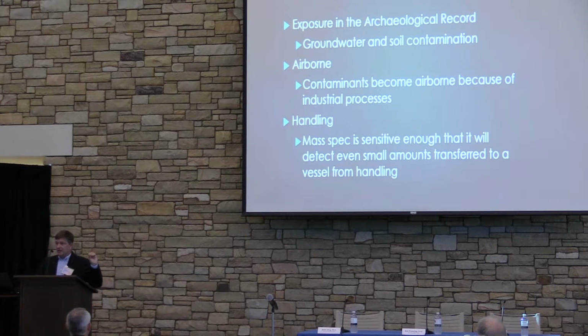All my surface contamination talking, here it is. How does this stuff get contaminated? When it's in the archaeological record, buried in the ground, underwater, it's exposed to groundwater and soil and things like that, and any of that can deposit residues on the containers. And so you can get things that get into it after it's been used. And that's one source of contamination.